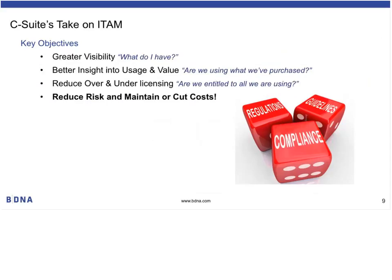And as I've discussed this in more detail with many senior executives, they say, you know, Tom, it really boils down to three things for me. I want to know what we have. I want to know that we're using what we've purchased. And most importantly, I want to know that what we're using and what we've deployed matches up with what I've bought. In other words, am I entitled to what I'm utilizing, or have I gotten myself into a case of piracy, albeit non-intentional piracy.